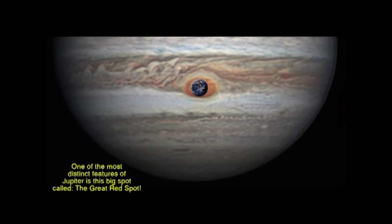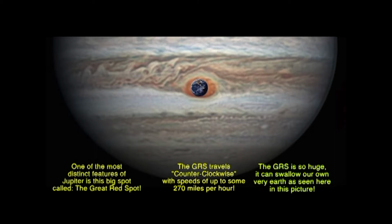One of the most distinct features of Jupiter is the big spot called the Great Red Spot. The GRS travels counterclockwise with speeds of up to some 270 miles per hour. The GRS is so huge it can swallow our own very Earth as seen here in this picture.